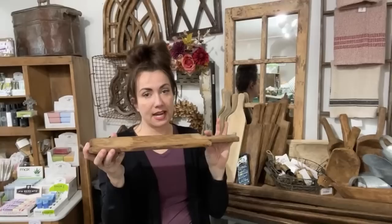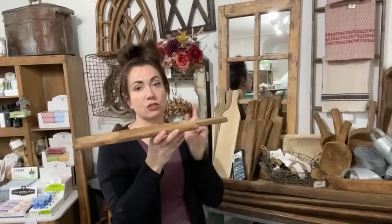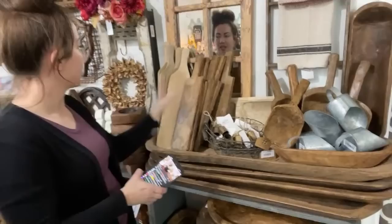These look really cute with those glass jars on them too. So you can style it with a chicken feeder like we have, or those set of four jars with a cattail would be so cute on this. When I'm ordering things, I always try to think about what goes together well, and these are definitely it.